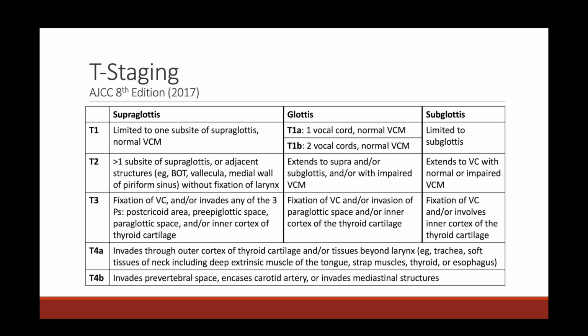So T1 is divided into T1A and B, with T1A being limited to 1 vocal cord and T1B being limited to 2 vocal cords. And again, vocal cord mobility is normal for T1, so the mobility has to be normal. T1A is 1 cord, T1B is 2 cords. T2 is if it extends to the supra and or subglottis, or with impairment of the vocal cord. So if there's any impaired vocal cord mobility, then it's automatically T2, or if it's extending to adjacent sites, so supra or subglottis, it's T2.